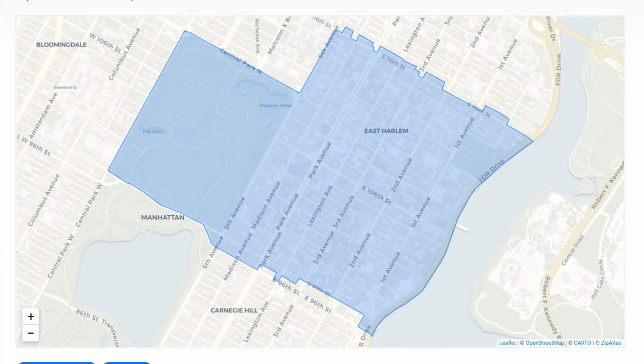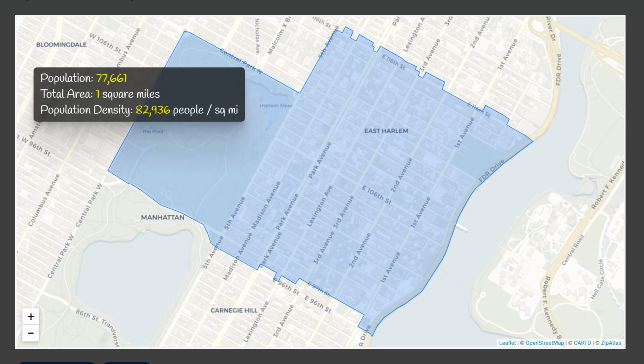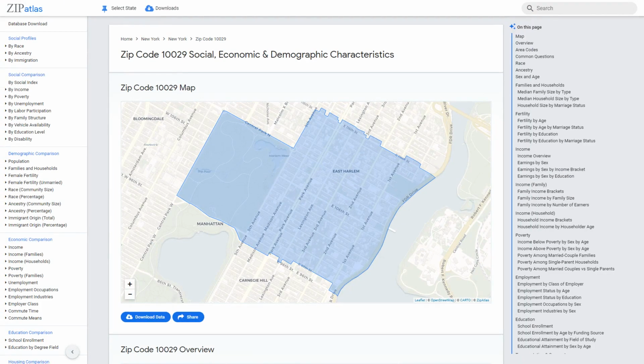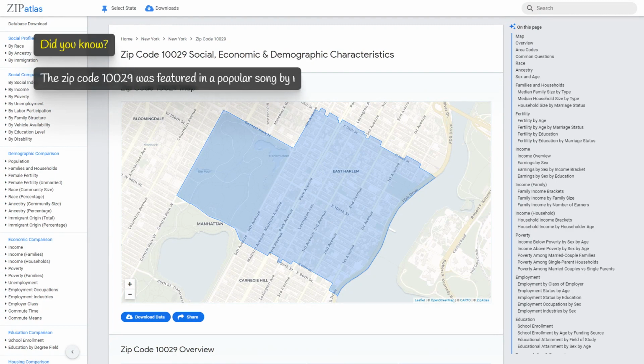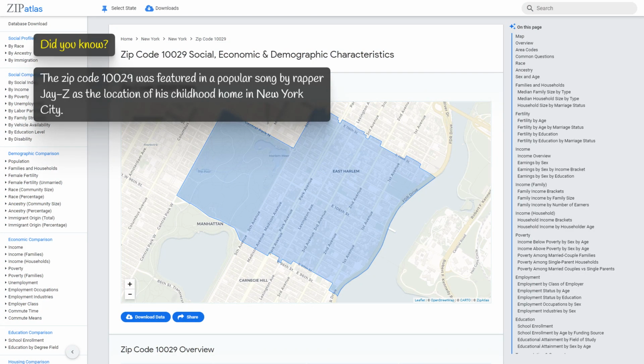Zip code 10029 is located in the East Harlem neighborhood of New York City. With a population of 77.7 thousand, it has a high population density of 82,936 people per square mile in its total area of 1 square mile. The zip code 10029 was featured in a popular song by rapper Jay-Z as the location of his childhood home in New York City.